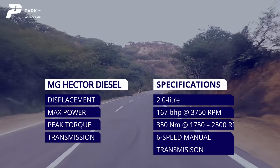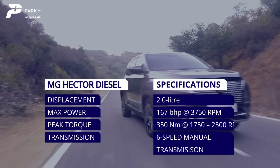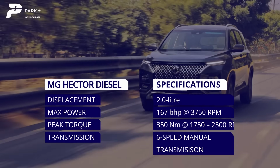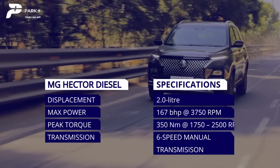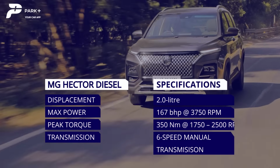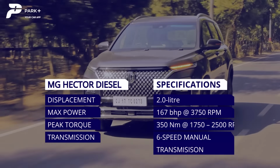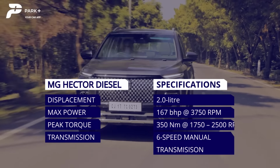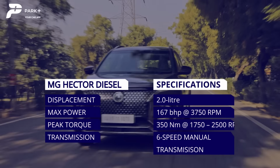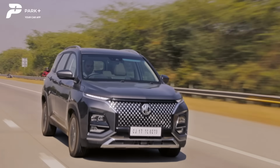If fuel economy is what you are looking for, the Fiat-sourced 2-litre 4-cylinder diesel engine should be the obvious choice. It belts out 167 brake horsepower at 3750 rpm and 350 Nm of peak torque between 1750 and 2500 rpm. It's punchy and powerful, but is available with only a 6-speed manual transmission. So no automatic, which is a big miss, especially when there's a clear preference and all rivals have it. But the ride quality makes up for the inconvenience to an extent.